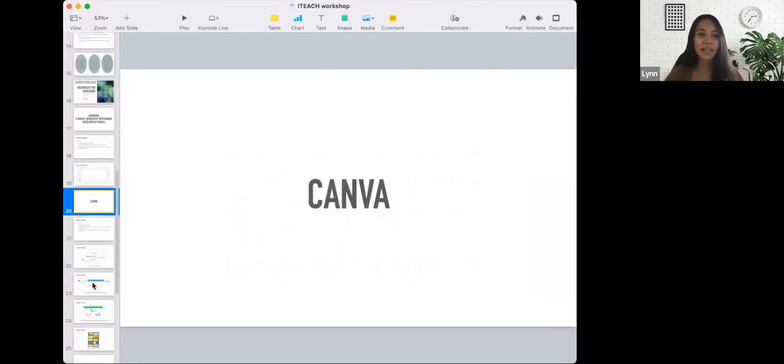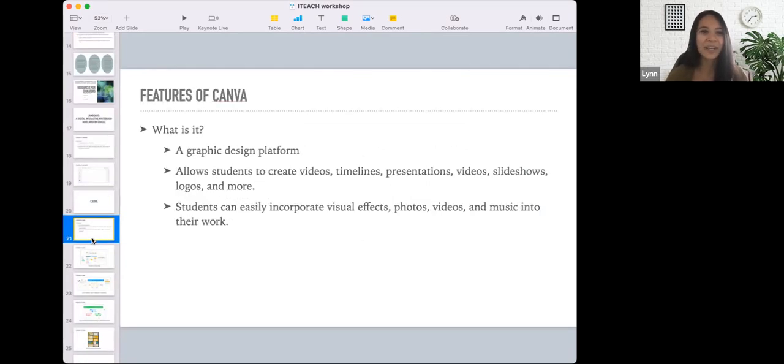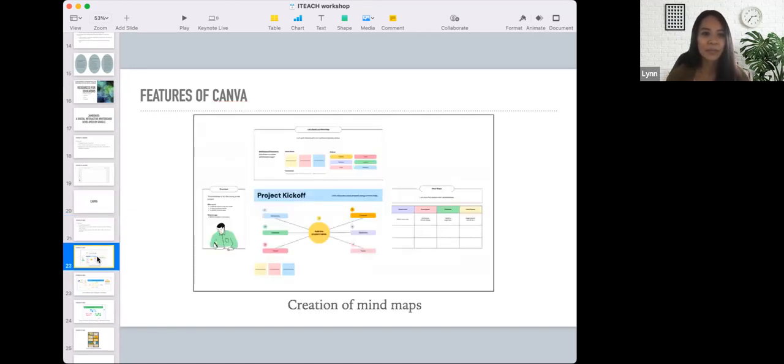All right. And next we have Canva. I'm sure both of you have heard about Canva before, but it's a graphic design platform. Students can not only create different flyers and everything, but they're also able to create videos, timelines, presentations, slideshows, logos, and all of that on Canva. So they can incorporate visual effects, photos, videos, or music into their work as well.